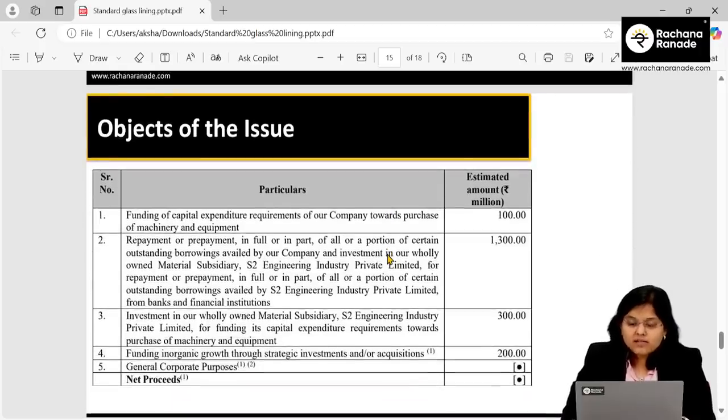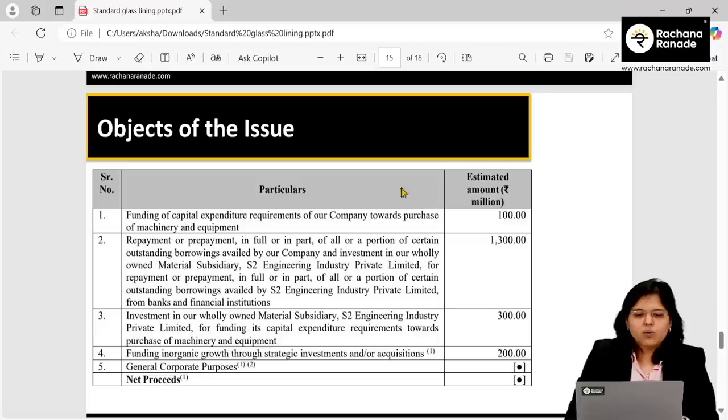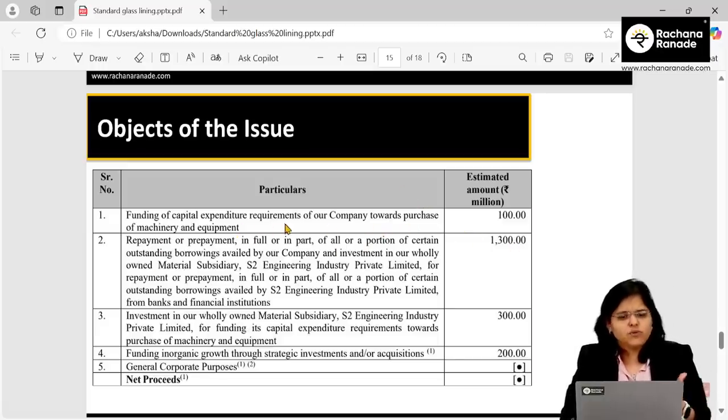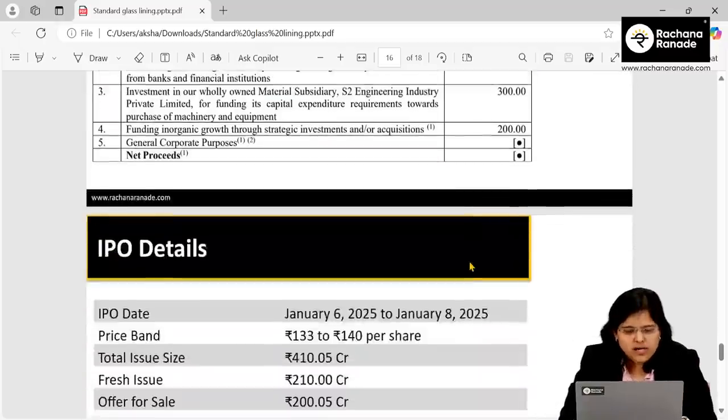Why are they raising this money? Majorly for two purposes. Number one is capex, for purchase of machinery, equipment, whatever. Second, the biggest one actually is repayment or prepayment of certain outstanding borrowings.